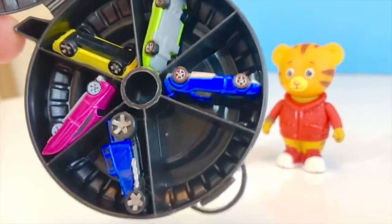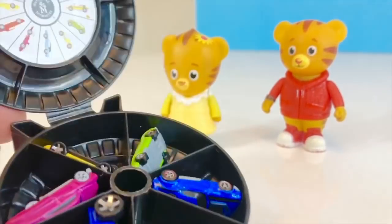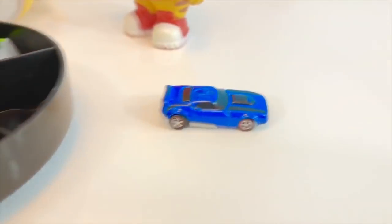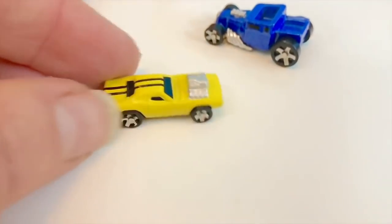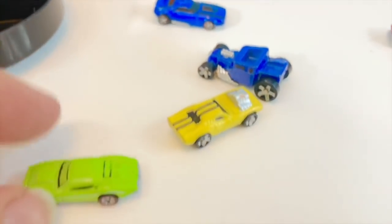How many do I have, tiny fans? I have 5 cars total, and they're so tiny, the world's smallest Hot Wheels cars. First, we have this pink car, which I love pink. So this is one of my favorites. And let's see, we have a blue car. And then another blue car that has some of its engine exposed. And then we have the little yellow car, which has the engine on its hood. And finally, the limey green car.